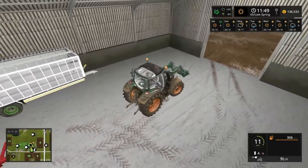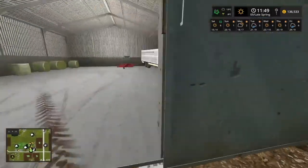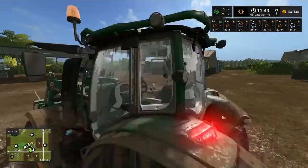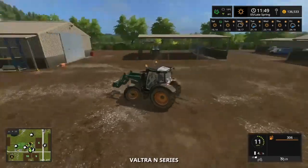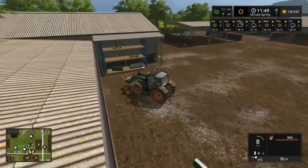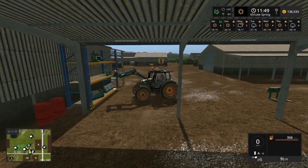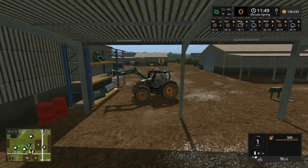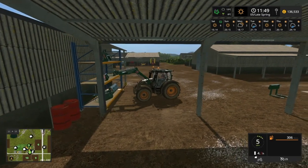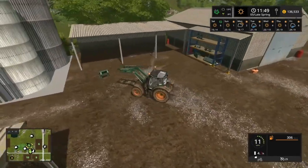There we go. Not a too bad job there either, really. Could be better, but could also be a lot worse. So we can drop the bale forks off now. We'll pick them ones up as well, I suppose. They need to be picked up. We can drop these off now, because we don't need them. And we'll just quickly pick these ones up and return them.